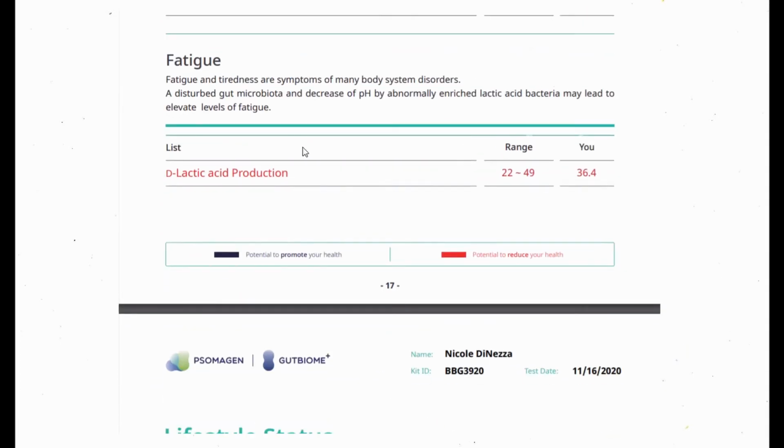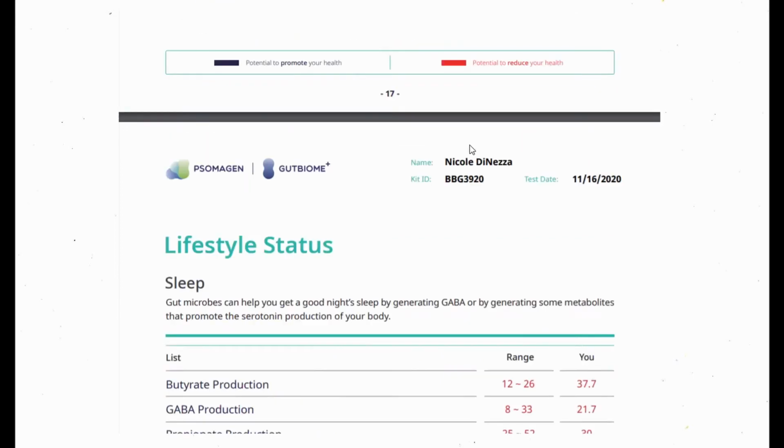The fatigue, this is interesting. They actually do make a point of differentiating between D-lactic acid versus lactate overall. So I thought this was a really useful part of the test, particularly for anybody with chronic fatigue syndrome, fibromyalgia, anything like brain fog, which I do struggle with, fatigue certainly also. So I thought that this was really relevant for the D-lactate production piece of it, because I know that's really a hot topic in the SIBO world. And you can see that mine is right about in the middle, so I can't really point a finger at D-lactate for my fatigue levels anytime soon. Darn it.